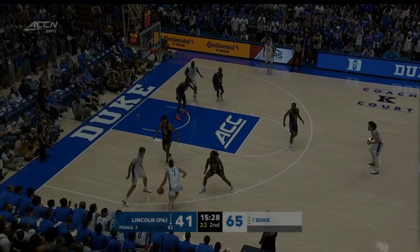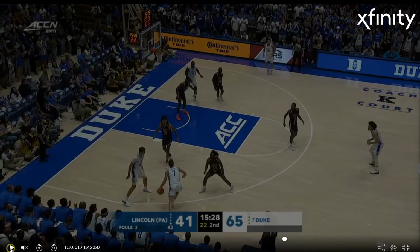Now this spacing right here between Kon and Flag is really poor. Flag needs to get out of the way here. And Kon, if he sees this kind of traffic, he needs to not dribble in here and play around. Because this is a bad turnover. You just can't have this.